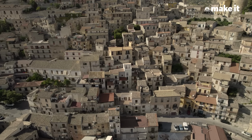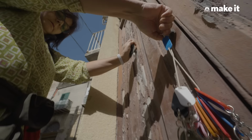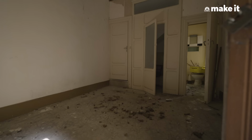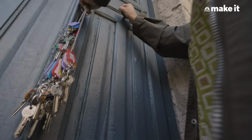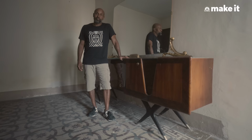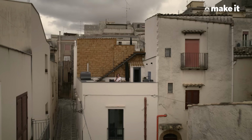In the late 2010s, towns around Italy started going viral for selling off crumbling properties for 1 euro. This is a 1 euro property. We can't walk in because the floorboards need to be redone and also the roof. The goal? To get foreign investors to buy up the houses, rehab them, and get dwindling population numbers back up.